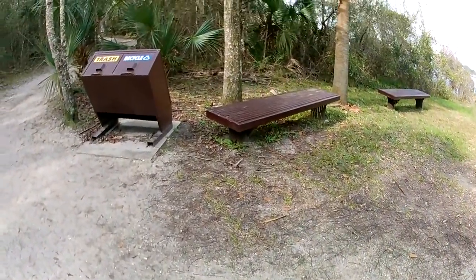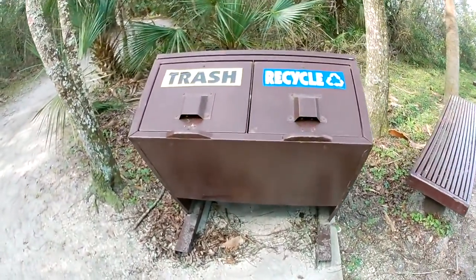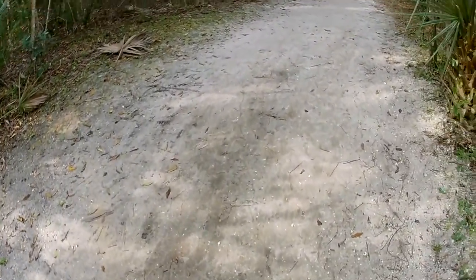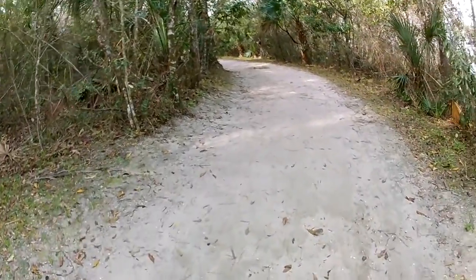Got little seating areas here. What I like is a lot of people are starting to recycle more, so that's good. Right, so I did pick up some little brochures. I like brochures you get to look at.